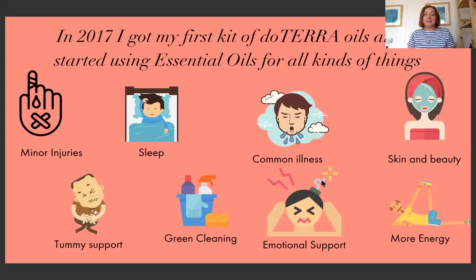I barely slept after 10 years of night waking with my 4 children, and this destroyed my ability to sleep. But using doTERRA has helped me to get that restful sleep that I need and my energy levels back.